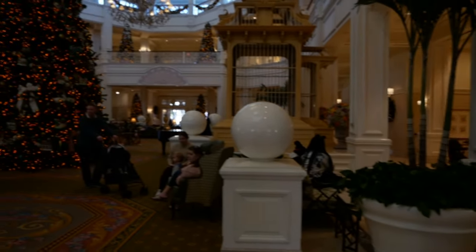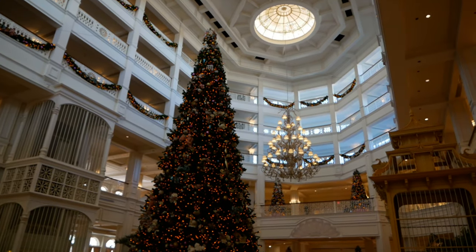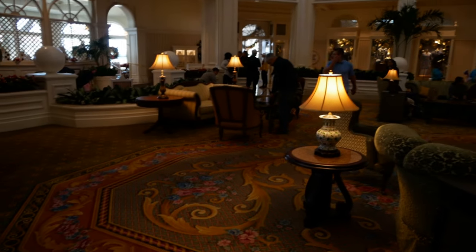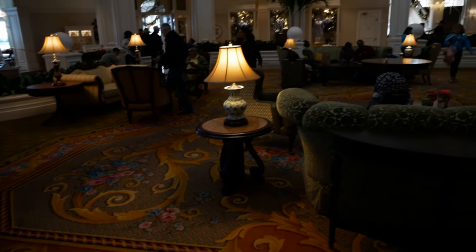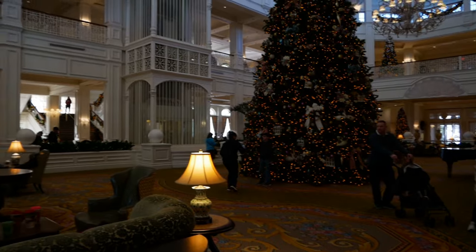Alright, so our table isn't quite ready yet. So we've decided to come down here into the Grand Room, where you can see they still got that giant, beautiful Christmas tree up in the center here. The old gingerbread house that was right in this general area, that one is gone. But we're just going to mosey around and browse a bit, maybe take a few pictures and just enjoy this until our table's ready.